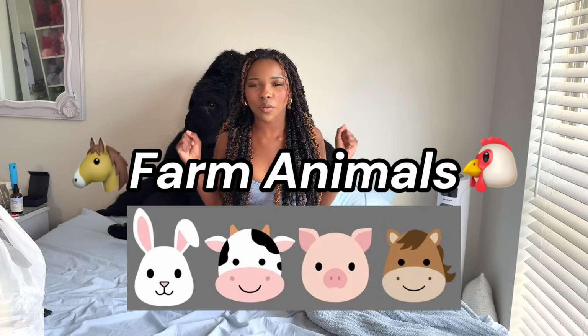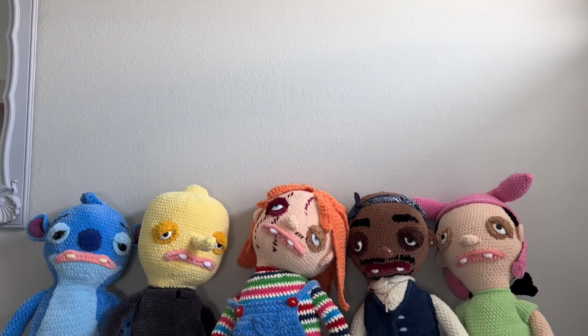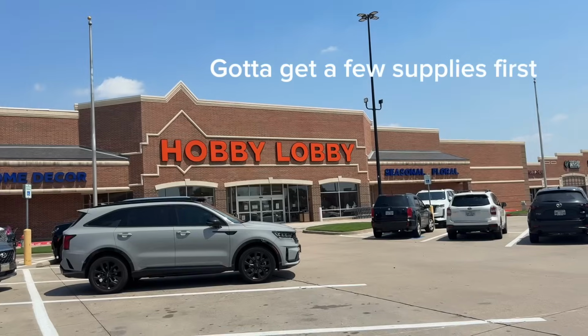I have a lot to do this week. I am starting a new collection. It's going to be my farm animal collection, and I'm so excited. Most of my collections have just been different characters, a lot of humans, but I'm so excited to do a whole restock primarily just for animals.